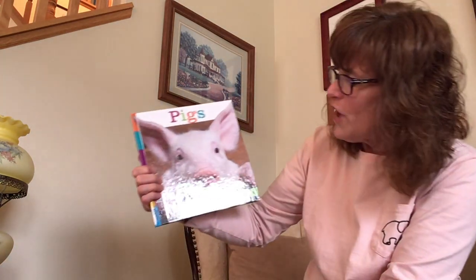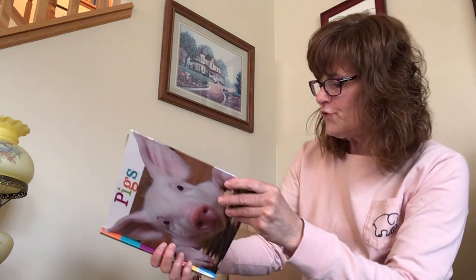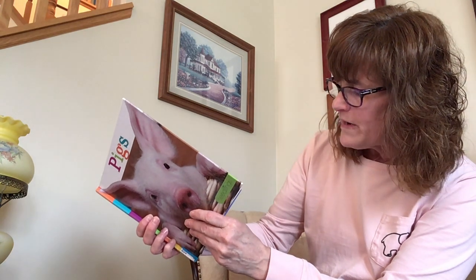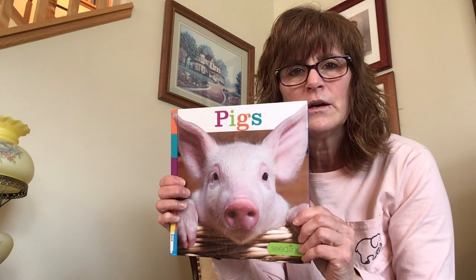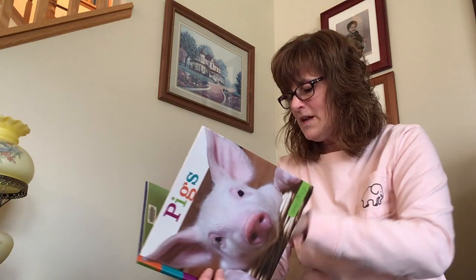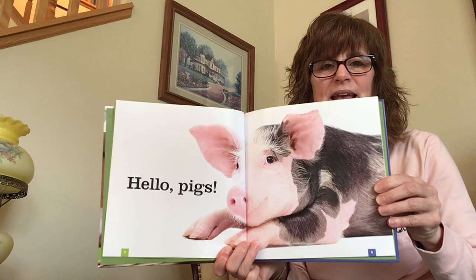All right, so this is called Pigs. Look how cute they are. And this one is written by Quinn M. Arnold, and the publisher is the same, Creative Education, Creative Paperbacks. All right, pigs. What does a pig say? Oink, oink, oink, right? All right, let's go. Hello, pigs.